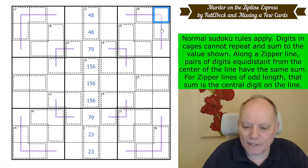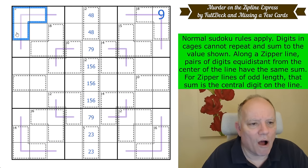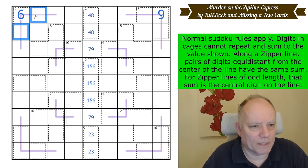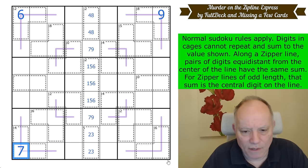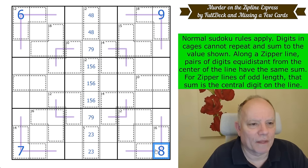18 divided by 2 is 9, so that's a 9. So these corner cells are always half the box total, given the symmetry here. That's got to be a 6, so that those 2 can add up to 6. Yeah, that's a 7. This one's an 8. That's a 6, 7, 8, 9 quad around the corners.